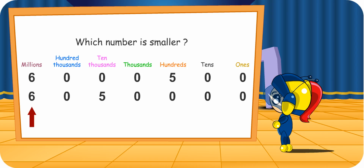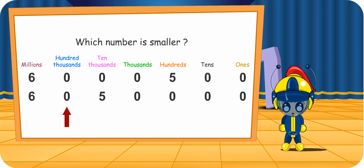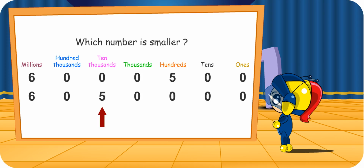The digit in the million place for both numbers is 6. That means they have the same million value, which is 6 million. So, I have to compare the next digit in the 100,000's place. The digit in the 100,000's place of both numbers is 0. That means both numbers do not have any 100,000 value. Okay, what do you do then? I have to compare the digits in the 10,000's place.